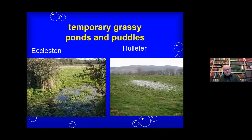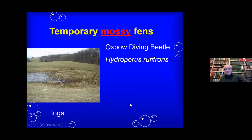Here are some ordinary puddles. If you could go out tomorrow, if the weather's reasonable, and you went around Eccleston or Hulleter, is it Hulleter? Somebody can correct my pronunciation. Hulleter in the Lake District, Eccleston a bit further south. You could find plenty of grassy puddles like this anywhere at this time of year in Britain, and you'd get, say, 8 species, and you could start collecting beetles now without being worried about being overwhelmed by the sheer numbers of species. So you could do that at this time of year. If you wanted to be more clever, you would go for a grassy puddle and add some moss in it.